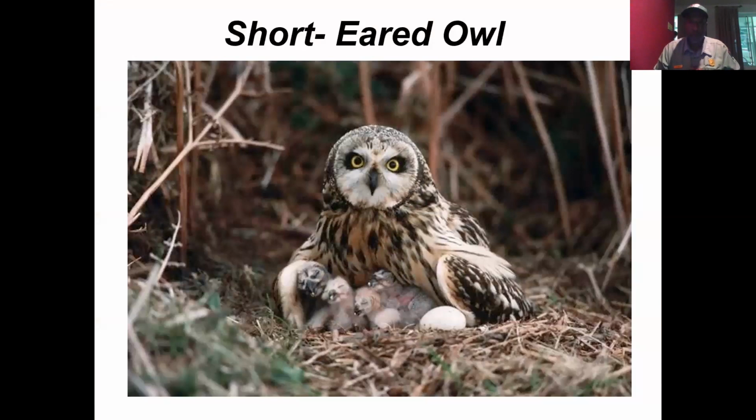This is the short-eared owl. And again, this is one that nests on the ground. It's one of the smaller owls. It's not as small as a screech owl, but it's one of our smaller owls. And again, all these owls do a great job at getting rid of pest rodents and things like that around our homes and around the buildings that we inhabit. You can see in this picture here, the little owlets, and you can see the ground, the nest is on the ground.